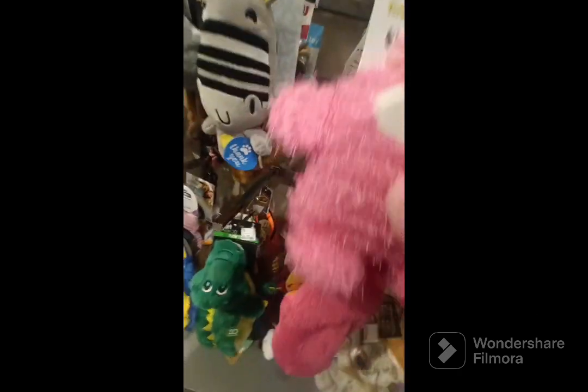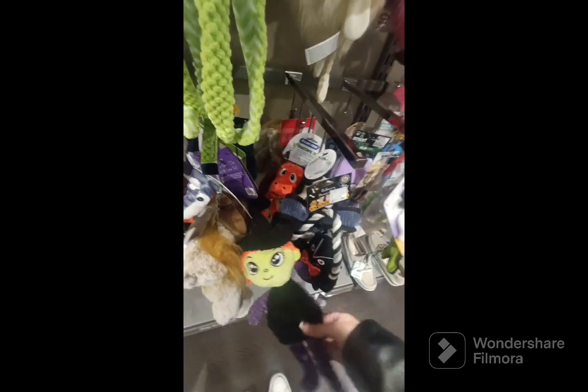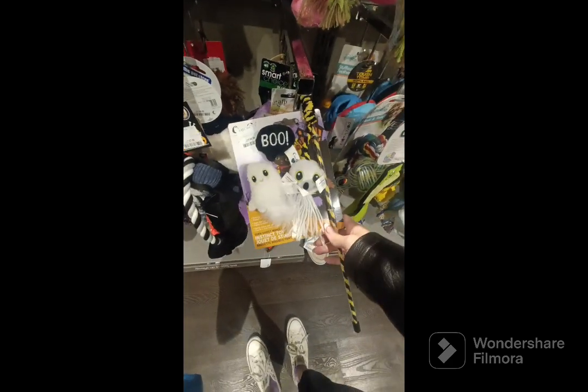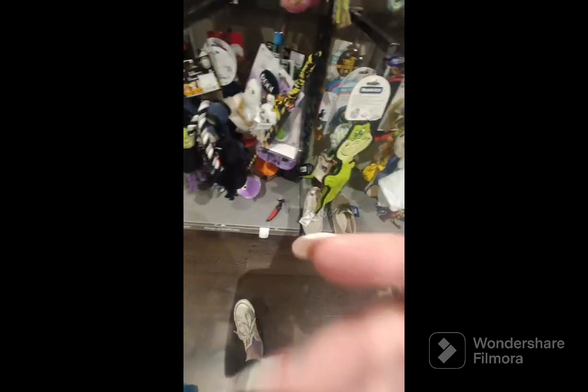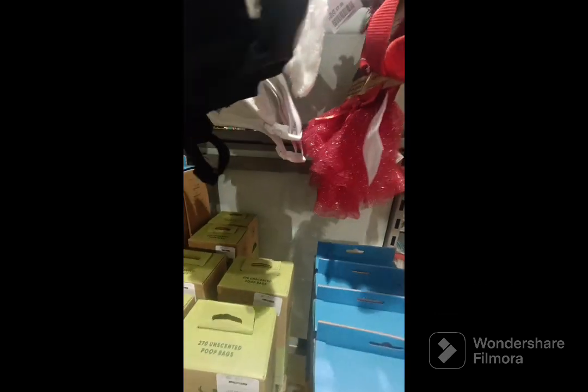And then more dog toys. Clearly I can't put toys on a shelf. But more rope dog toys with little plushies on them. This cute little roadkill witch. Another rope toy. Another cat toy, one of those stick ones. And then I found some costumes, or harness costumes with wings. So you had a bat, an angel, a devil.